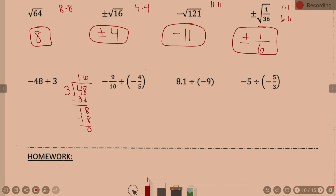So what's my answer? 16. Negatives. Is it negative 6? I'm pretty sure. And a negative divided by a positive is a negative.